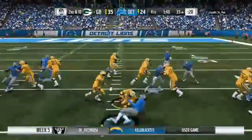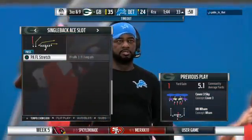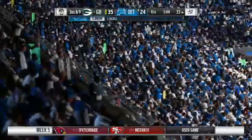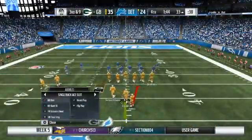Right there. A give to Jones. And a short gain down to about the 33. And we're going to get another timeout called by the Lions, as they'll talk it over here before what will be an important 3rd down.